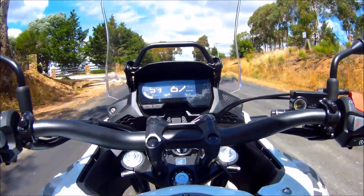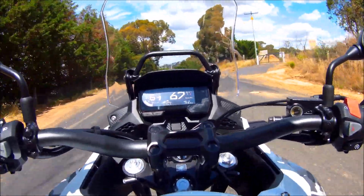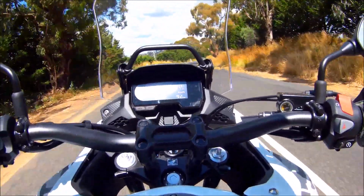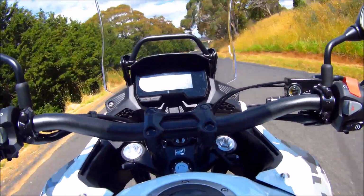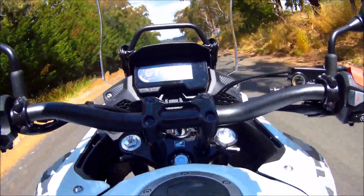This new release in Australia is the white version with the red insert to the frame for the rear trellis.